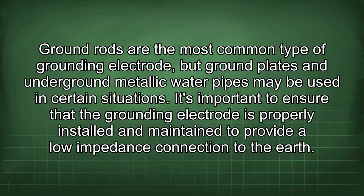Ground rods are the most common type of grounding electrode, but ground plates and underground metallic water pipes may be used in certain situations. It's important to ensure that the grounding electrode is properly installed and maintained to provide a low impedance connection to the earth.